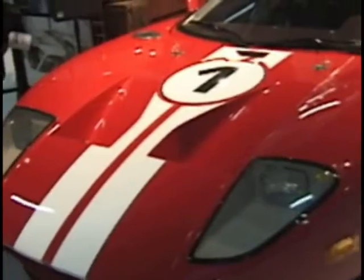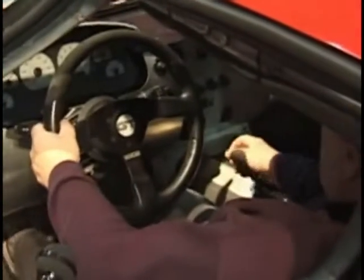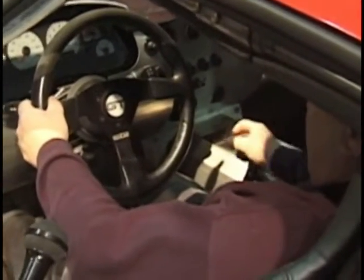Oh, it smells like a race car. Oh yeah, you can feel. Look at this. You've got the dead pedal in it. Oh yeah, and look at this. This is nice, huh? And here's the shifter. Oh yeah, it's a 6-speed. No paddle shifters in this like the Ferrari F1. No, that was part of the throwback look. They wanted it to feel like the original cars.